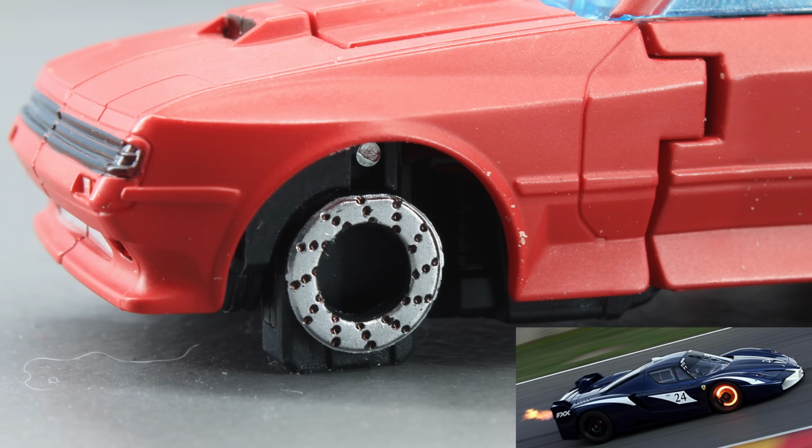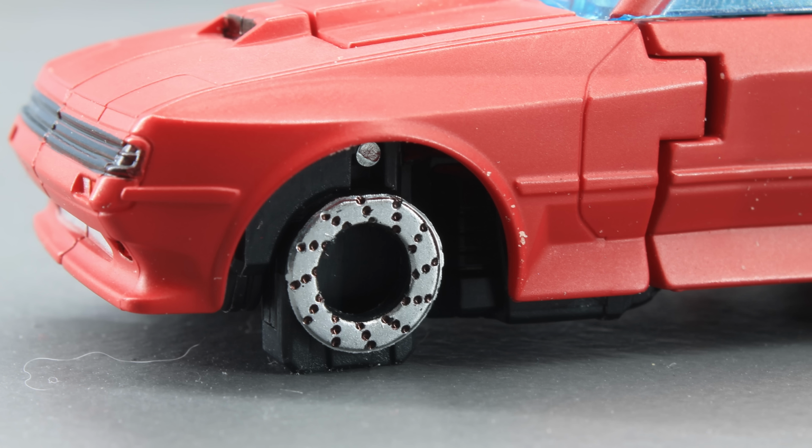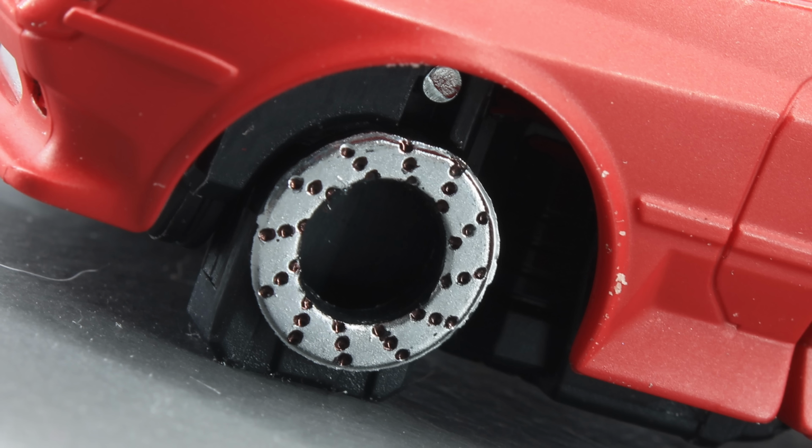Most brakes don't have this feature, they're smooth surfaces because your standard car won't be braking that hard to warrant this kind of modification to the brake system. So something like this is seen almost exclusively on performance cars. So to see it here, it caught me way off guard and took me from, wow, this is pretty great, to, oh my goodness, this is my favorite of the Wave 1 Earthrise. I mean, I don't have Optimus yet, so that may change, but in the meantime, brakes!